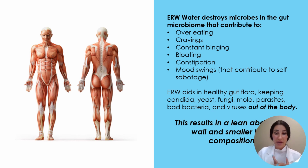The candida is going to release mycotoxins, which is going to trigger things if you are somebody with endometriosis or joint pain or IBS or diverticulitis or Crohn's, colitis, all this kind of stuff. We need to have a healthy microbiome. Everything with the microbiome is so crucial to your water. So if you're someone that is overeating, getting cravings, constant binging, bloating, constipation, mood swings, you could have an imbalance in your microbiome. So the water comes in very gently.